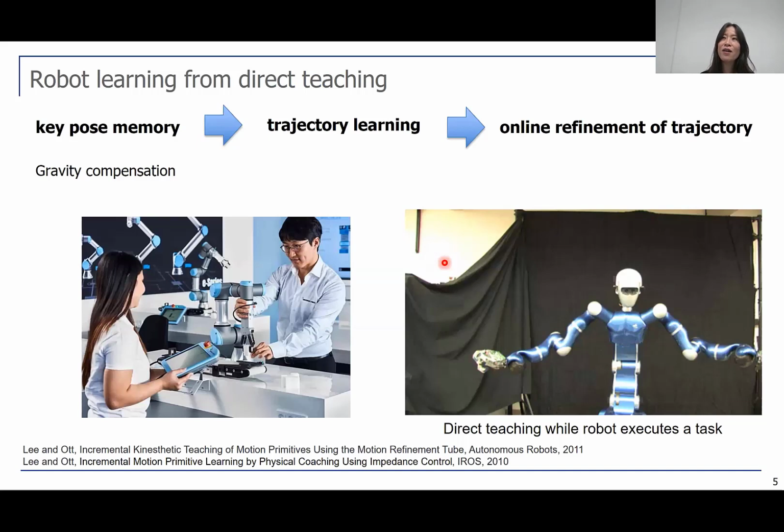You can see direct teaching has been used, at the beginning, as key pose memory. The human user moves the robot into certain important poses and records those poses. Then the robot's behavior is reproduced by just linear motion in between the key poses. And this has no generalization capability to new situations. In earlier work on learning from demonstrations, we could teach the robot trajectories, like nonlinear trajectories, and it could also have more generalization behavior, like dynamic movement primitives. It can reach slightly new goal positions.